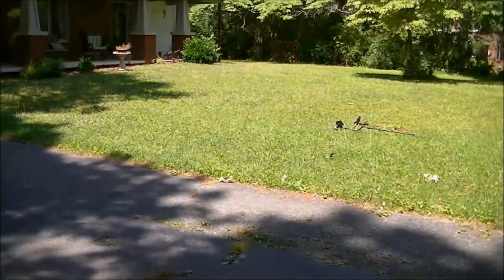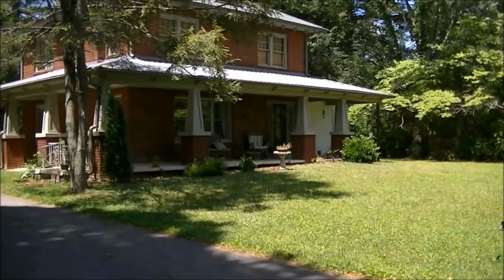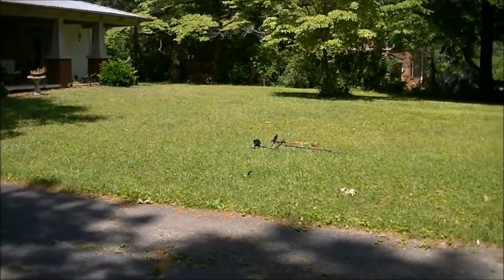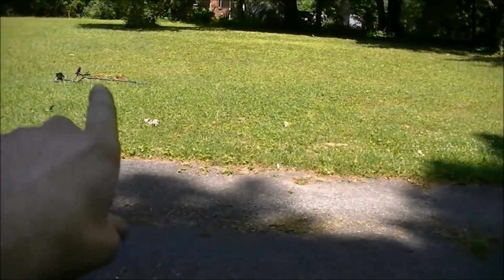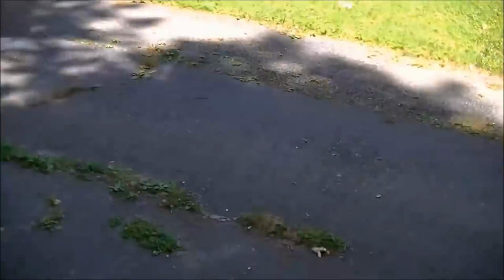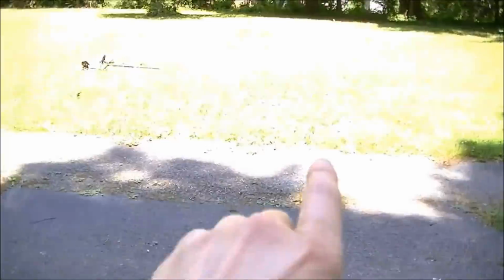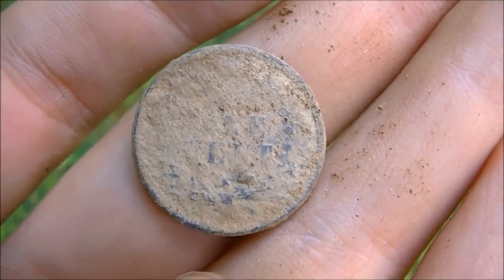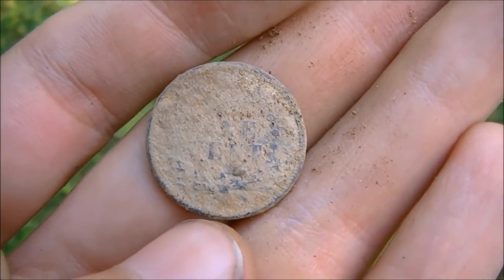It's amazing. There's a lot of history to it. It used to be a bed and breakfast a long time ago, so there would have been all kinds of travelers through here. And I've only done barely one pass, just randomly going around through the yard, and I pulled a wheat penny right away about 6 inches down, and I had a faint signal about 7 inches down, and I just pulled up an Indian head penny, which is even older than the house.